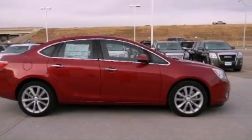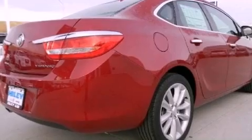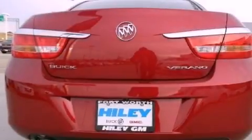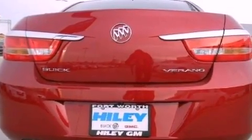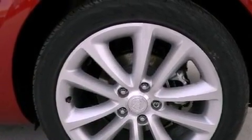Its top features include a navigation system, Bluetooth cell phone integration, a rear view camera, a remote start feature, a low tire pressure indicator, XM satellite radio, big 18-inch wheels, and traction control and stability control systems.